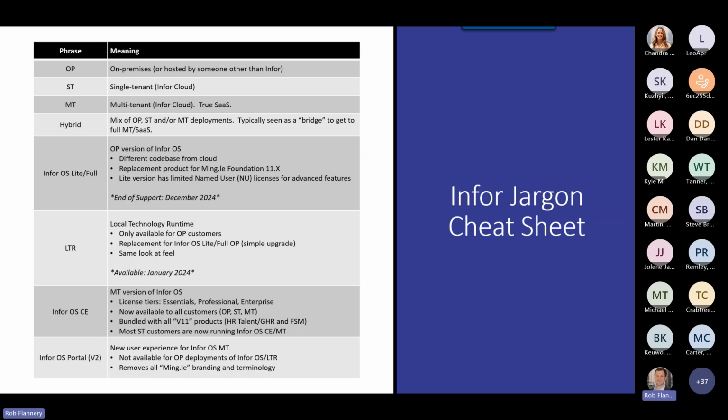I wanted to level set because I'm getting a lot of questions from my customers about what's going on with this, what's going on with OS Portal. There's a lot of changes happening within the Infor ecosystem, and there's a lot of jargon and terminology that I personally think is very confusing. So I'm going to use some of that jargon today. You're going to hear the jargon going forward, and I just wanted to put together this cheat sheet to talk through it. OP, ST, MT.